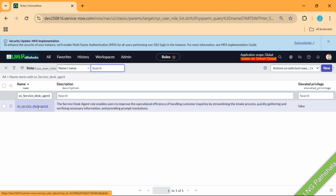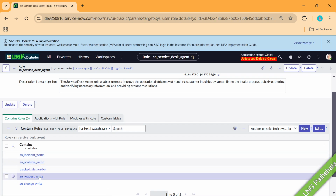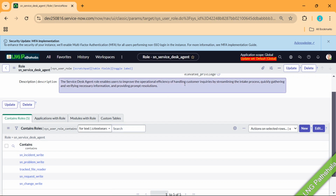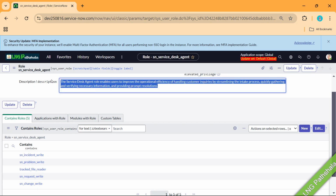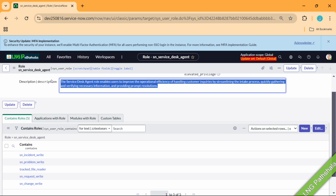This role inherits four different roles as well, like SN read, write, and so on. Mainly you can give this role to an agent if you want that agent to work only on these four modules. This is important for streamlining intake processes. Instead of giving the ITIL role, give only this role to the L1 service agent, because they don't want anything else to be worked upon. This is the first new change, and you will see this role in the release notes of request, change, problem, and incident as well.